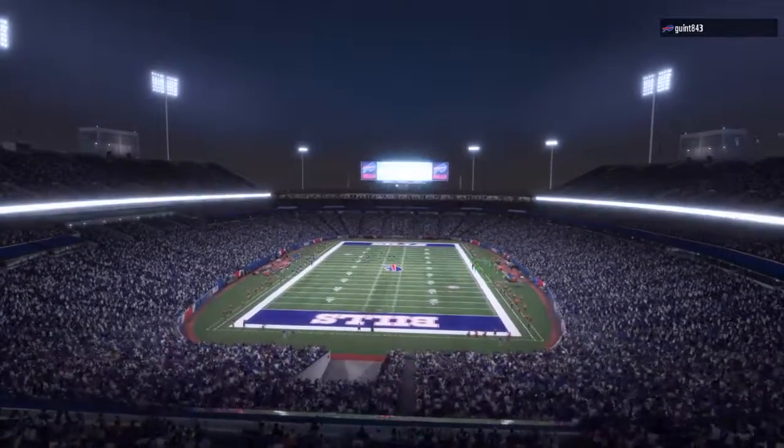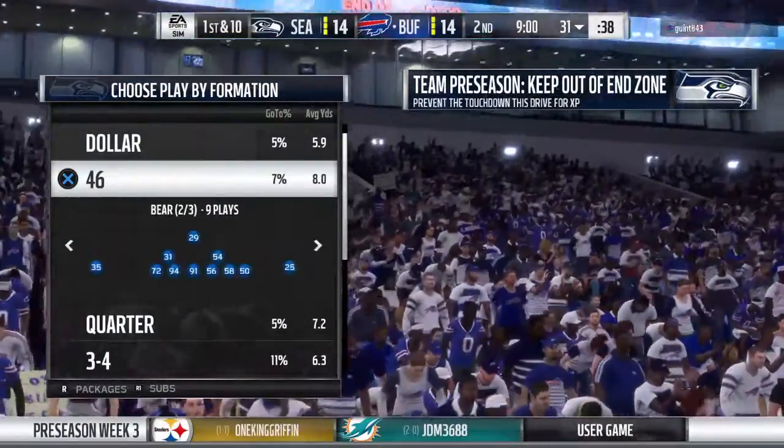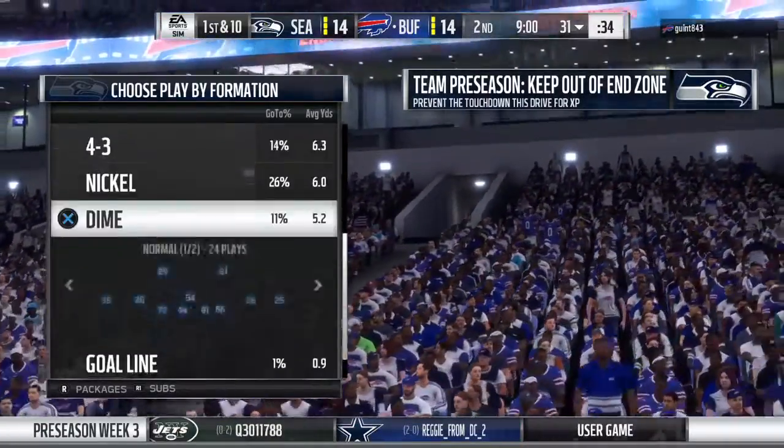Back here with Charles Davis, I'm Brandon Gaudin. We've had the kickoff to begin the first quarter. Now it's time for the second quarter kickoff as they take over here, 1st and 10.